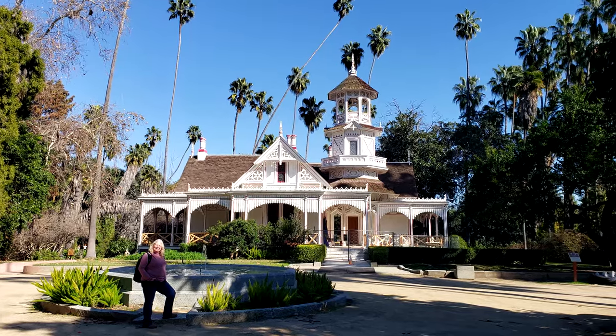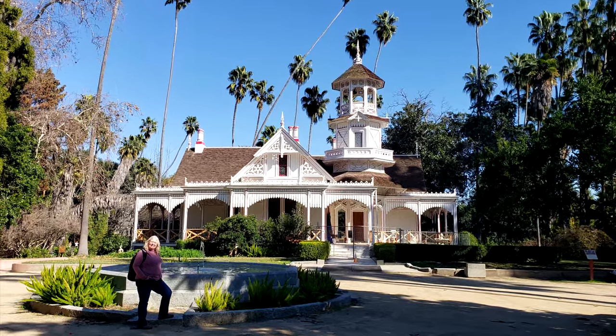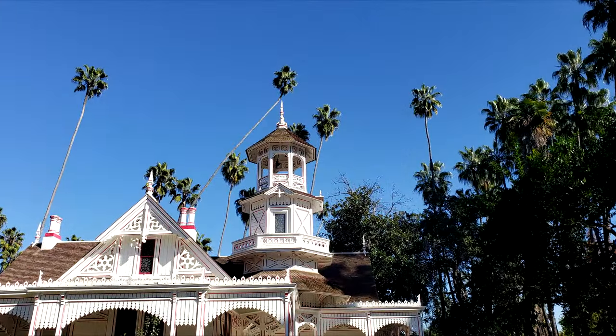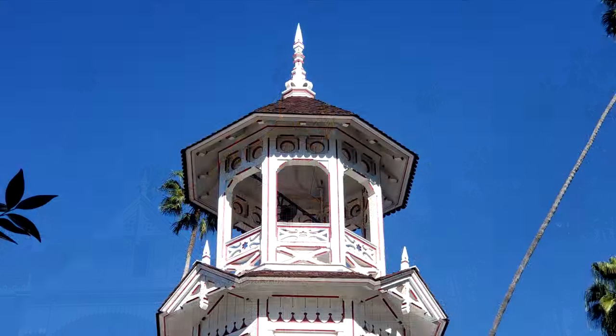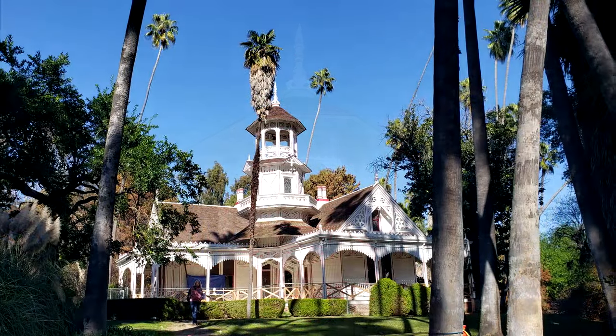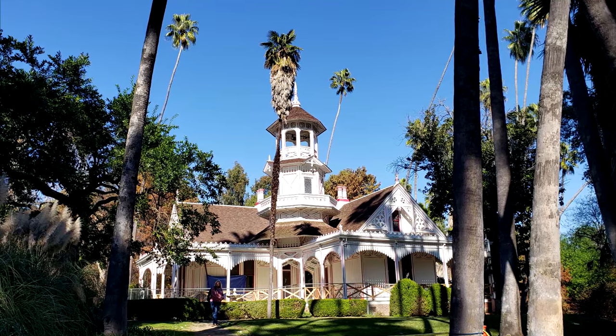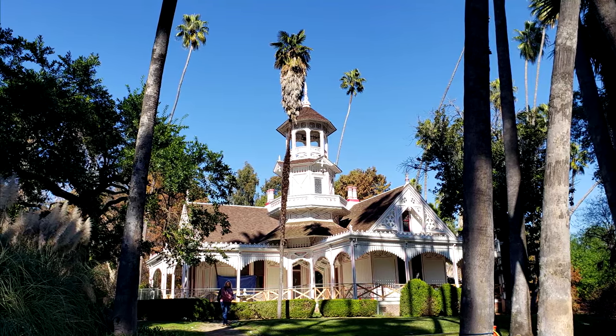Located just 20 miles from Warner Brothers Studio in California, Cindy and I visited a famous house with a tower. This is where Tattoo would ring the bell each week on the original TV series Fantasy Island. This famous house is called the Queen Anne Cottage and is located in the Los Angeles County Arboretum and Botanic Gardens.